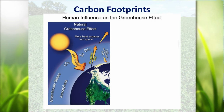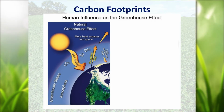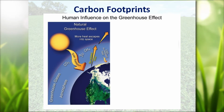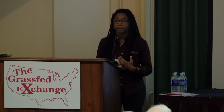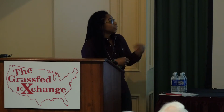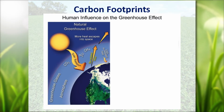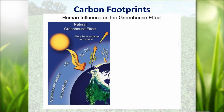So the first footprint I want to talk about is maybe the most sinister of them all, and this is the carbon footprint. The carbon footprint is really just a metric that estimates the total greenhouse gas emissions emitted in the process of producing 1 pound of beef. And why do we care about this? The reason is that in the atmosphere, there are greenhouse gases. The ones that are important for agriculture are carbon dioxide, methane, and nitrous oxide.